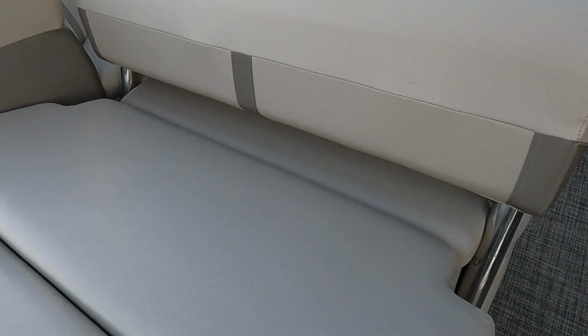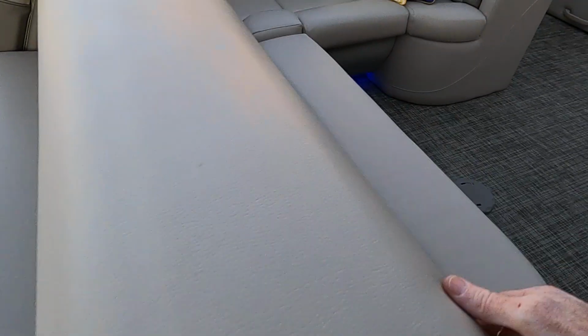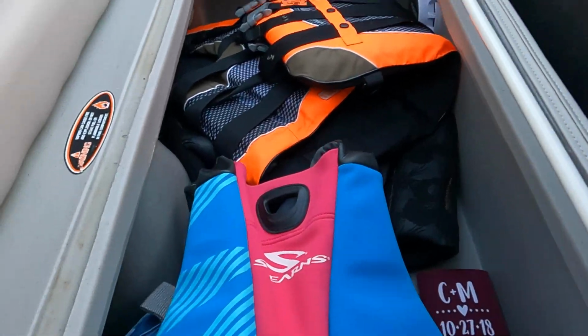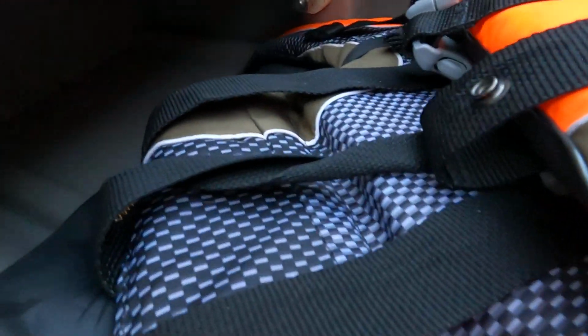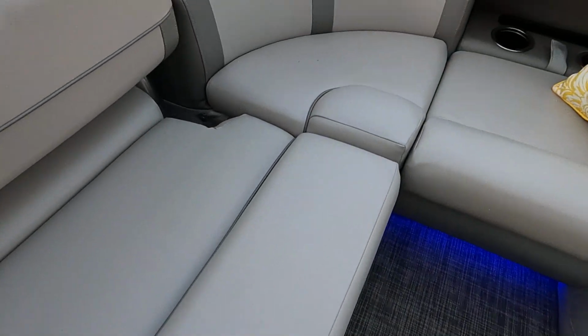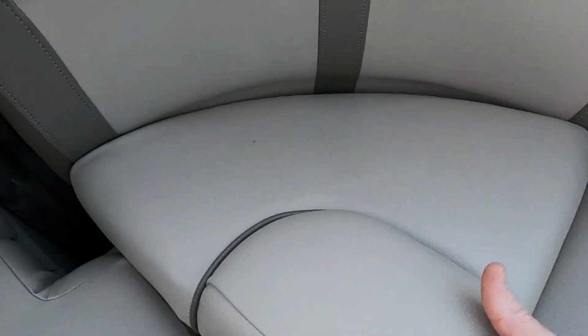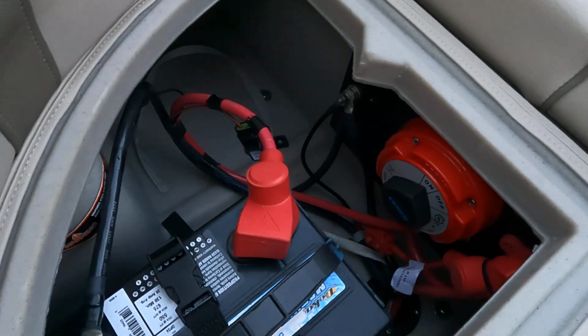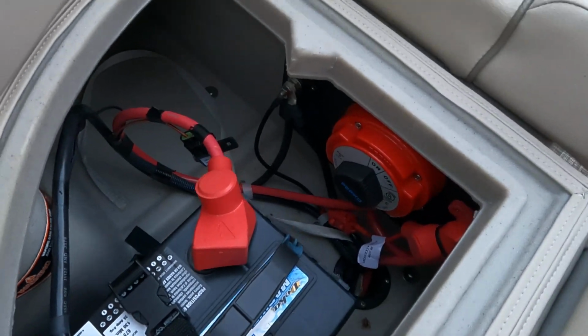And let's see, I believe it's this seat left up as well. Okay, that one does not. And then this one here would be your other storage compartment. This all is kind of integrated together, but you can access either side. And then we've got a single battery here, and battery switch is installed right here under this seat as well.